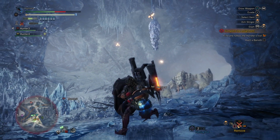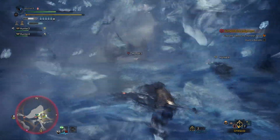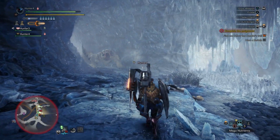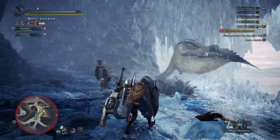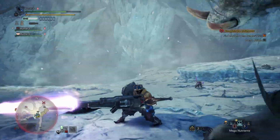No, Socks fought amazingly. Charge Blade against Barioth, very challenging to use. I was going easy mode. I went full defensive Gunlance with Guard level 5 and Guard Up, so I could just block everything and not struggle. But I managed to not cart against the Barioth. Very happy about that. But the fight was absolutely awesome.